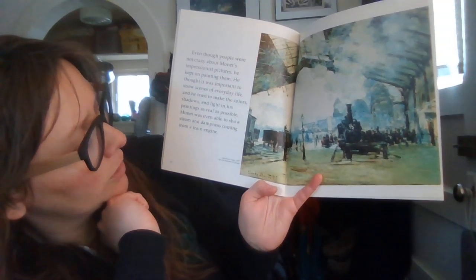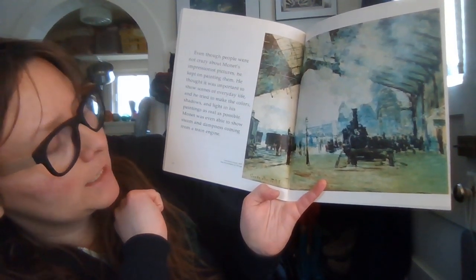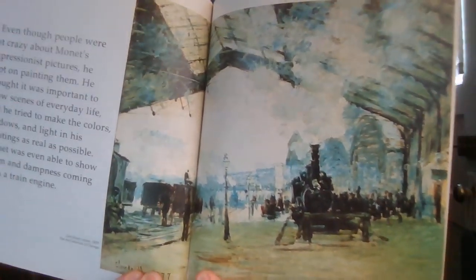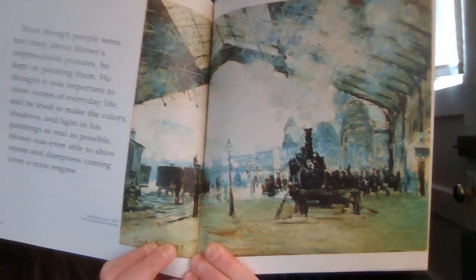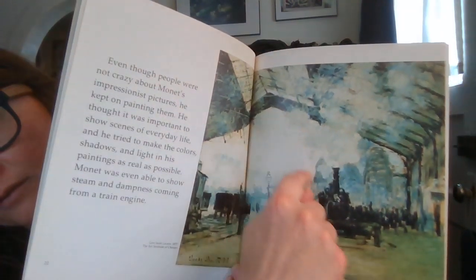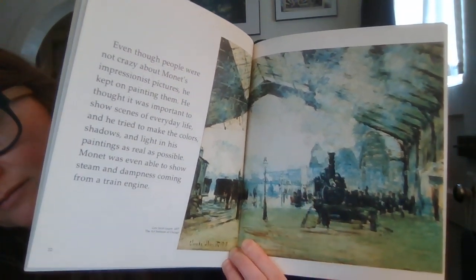And this painting is called Gare Saint-Lazare, 1877. So this is at a train station. And look at that steam coming off of that train.